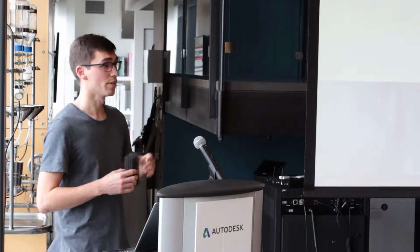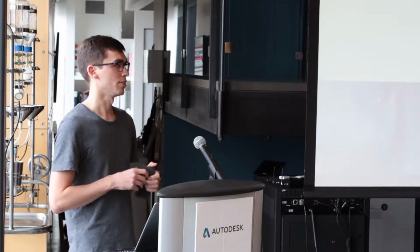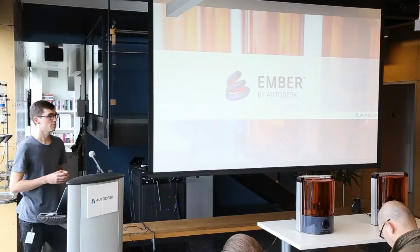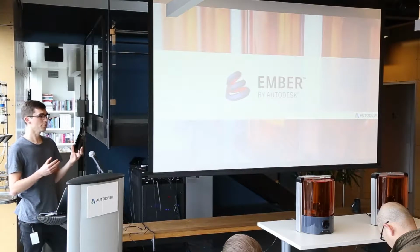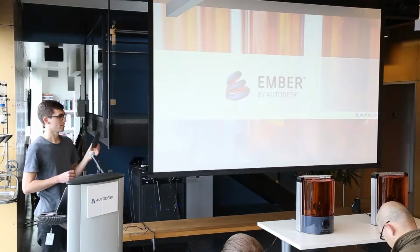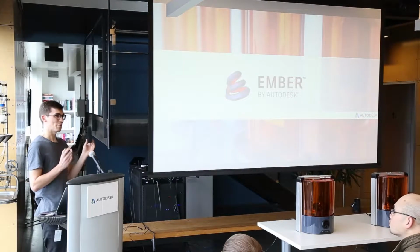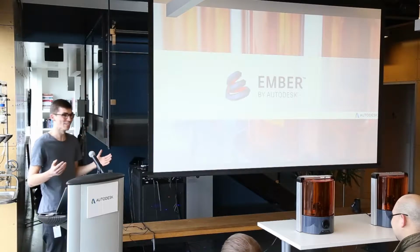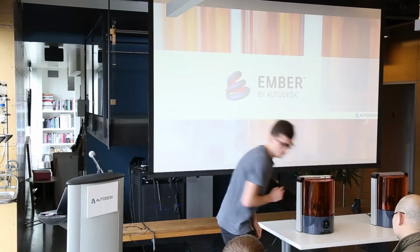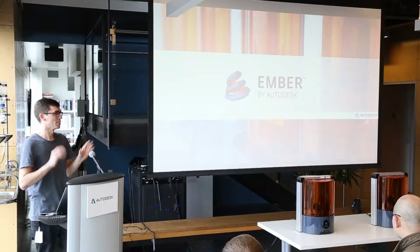But one of the really exciting things about Ember is that it's an open system. And that means we give our customers access to all of the material, software, firmware, and printer settings, so they can optimize it for their workflows. So with this second Ember, which by the way is exactly the same hardware, I've made a few optimizations to the software and materials. And what we're going to try and do is print the same part in less time than it takes to finish this presentation. So it's going to be a little bit exciting. We'll see what happens. But here we go. And by the way, it starts off slowly, so it sort of builds up.